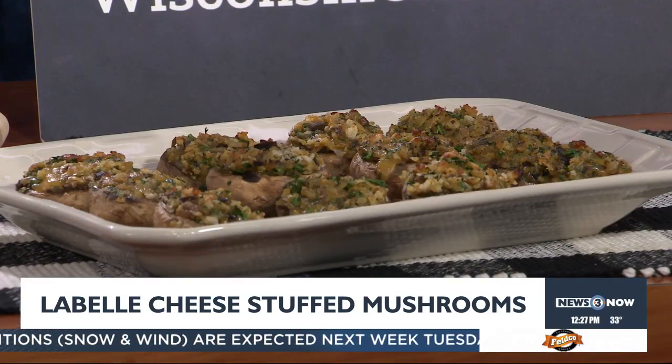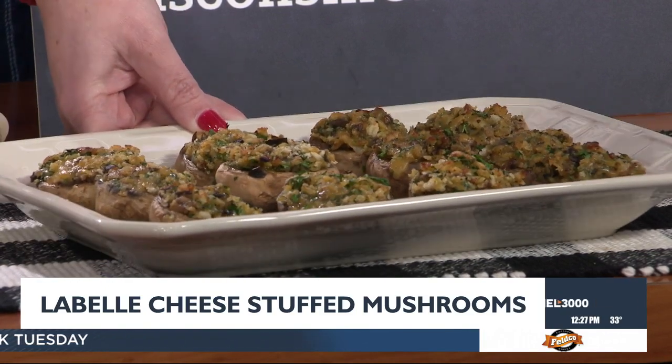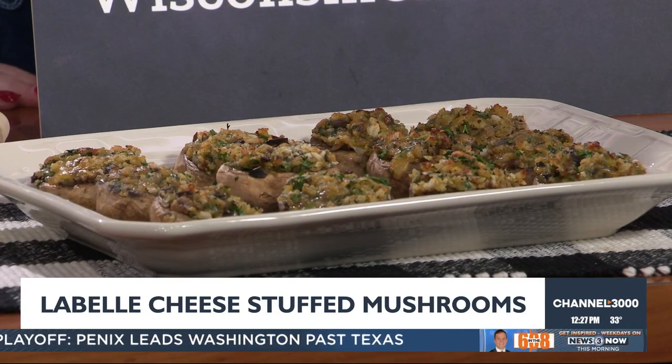And this is the final product? Yeah, this is the final product. I can't wait for you to try it. It is the LaBelle cheese stuffed mushrooms. So great for maybe a Packer party or New Year's party. Or any kind, yeah. Go to the website?